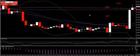I've been doing this since 2001. I trade off of support and resistance. It's important. I pay attention to volume. I pay attention to the amount of participation. These indicators here just give me an extra form of confirmation, but they certainly don't dictate everything that I do in my trades. It really is all about support and resistance.